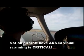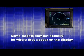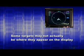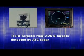Remember, not all aircraft have ADS-B, so visual scanning is still critical. In addition, some targets may not actually be where they appear on the ADS-B display. ADS-B equipped aircraft can see other aircraft that are not ADS-B equipped if these aircraft are being painted by ATC radar. These are called TIS-B targets.